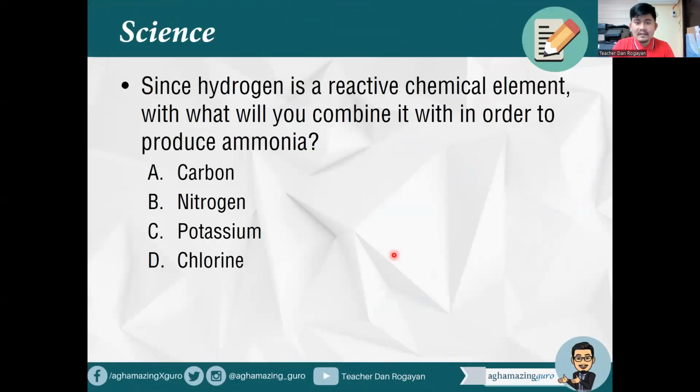Since hydrogen is a reactive chemical element, what will you combine it with in order to produce ammonia? Is it carbon, nitrogen, potassium, or chlorine?